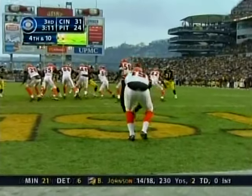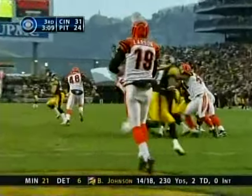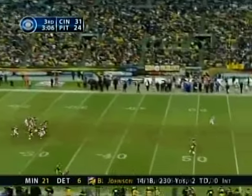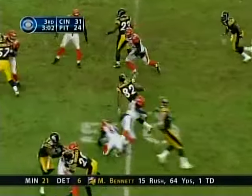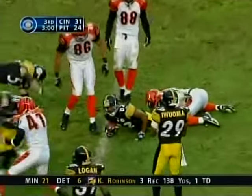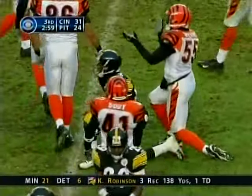Antoine Randall at midfield. Larson drives it high. Randall drifts under at the 47 in Pittsburgh territory, and is cut down at the 45 of the Bengals.